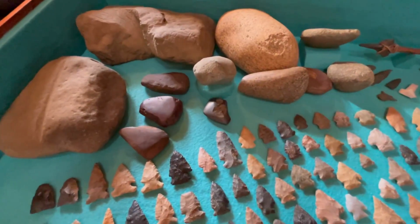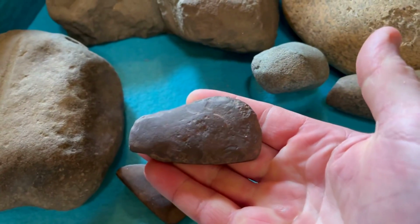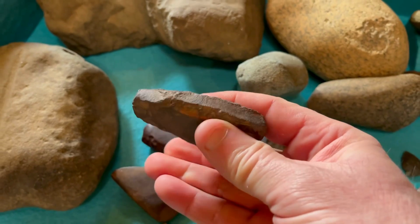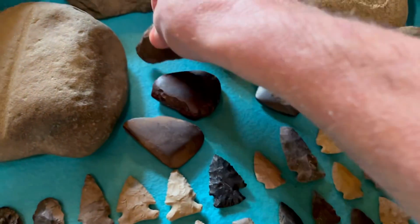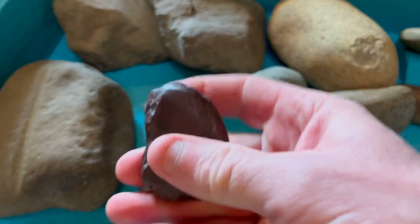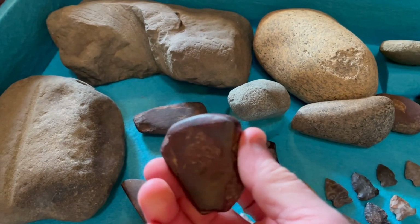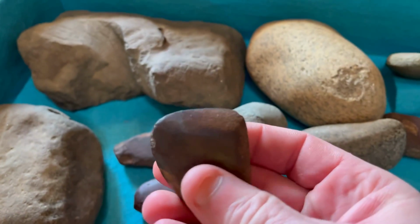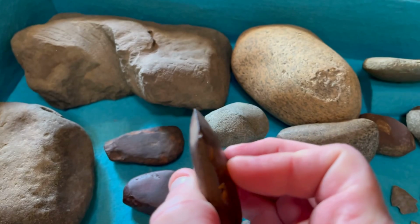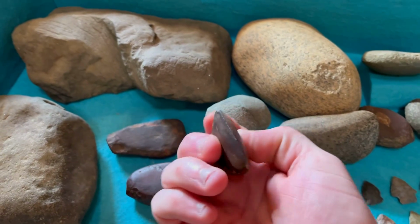And here we have a few hematite celts in different stages of the making. Here's one that was pecked into shape, but not yet refined down. Here's another one that was polished a little bit and started, but just not quite finished. And then you have this one that was finished, and you can see the bit on that. That's a very cool piece there.